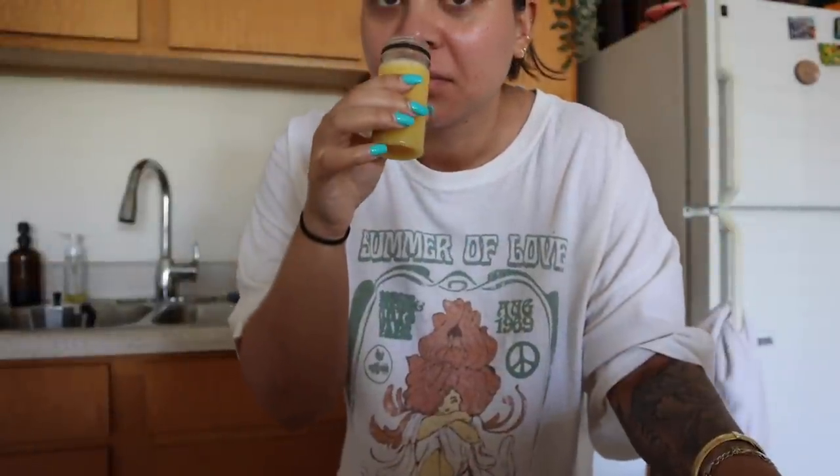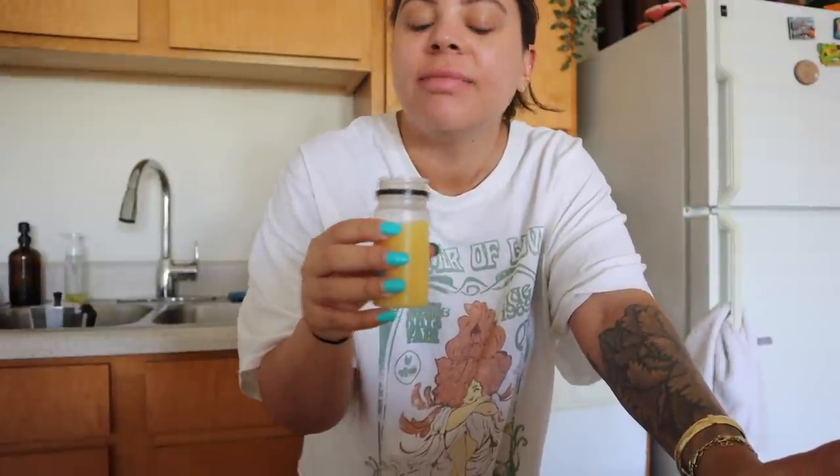I also just remembered that I went to Pliables yesterday and I got this ginger balm, and I wanted to have it this morning before I eat any food. So cheers to our health and wellness. Oh, yes, this one is good. This is actually spicy. I feel like the last few times I've gotten ginger shots from different places, they just don't have any kick or spice to them. I'm like, what the hell? I want to feel the burn.